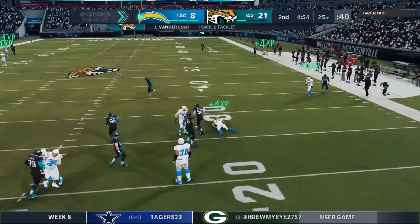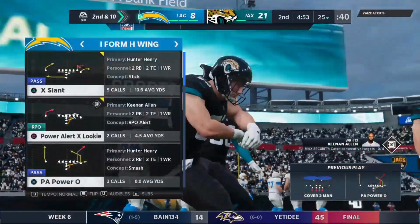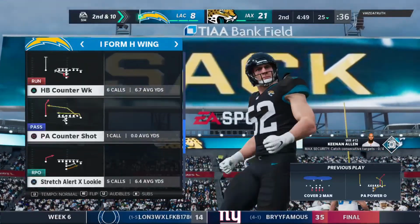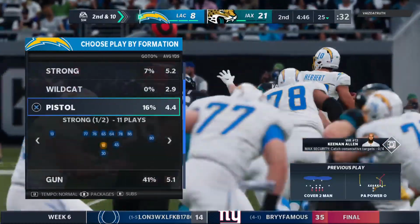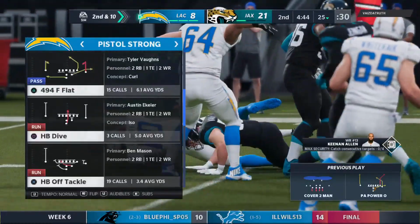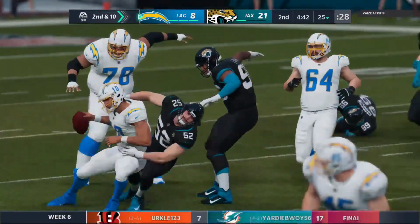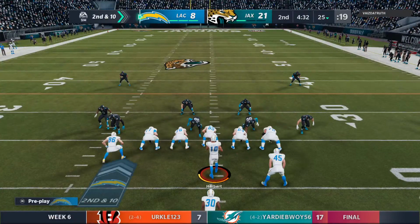And the Jags get to him as down he goes. Credit the sack to Leighton Vander Esch. I think normally we would talk about this more with basketball players and football players, but let's adopt it in this case. He's a stat sheet stuffer. Had the interception earlier, now a sack. What, he just needs a touchdown for the trifecta. That's about all he needs, and he's going to go for it. 2nd and 10.